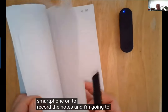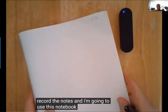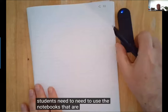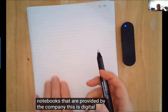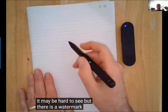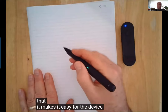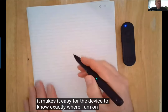And I'm going to use this notebook. Students need to use the notebooks that are provided by the company. This is digital paper. It may be hard to see, but there is a watermark on each page so that it makes it easy for the device to know exactly where I am on the page.